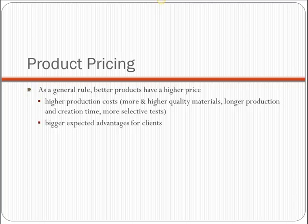As a general rule, better products have a higher price. Higher production costs, more or higher quality materials, longer production and creation time, or more selective tests. There are a lot of times that things are going to take a lot longer. There's going to be more cost and time involved, and you're going to want to have a higher price on those products. So take into consideration how much expense you have put into it and how much time.